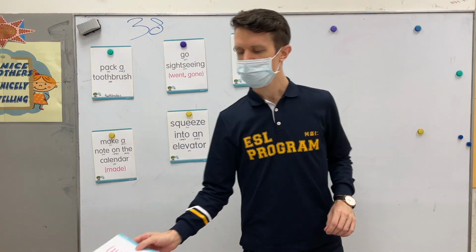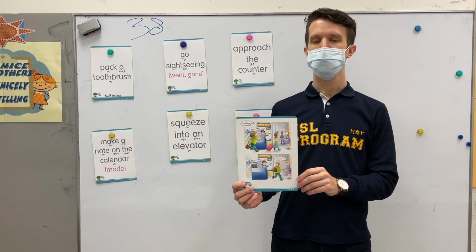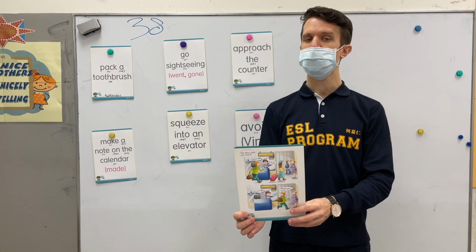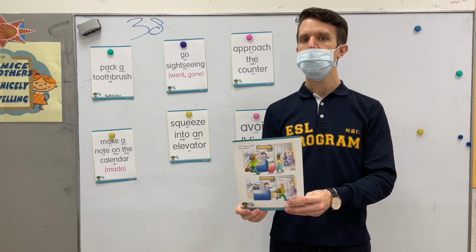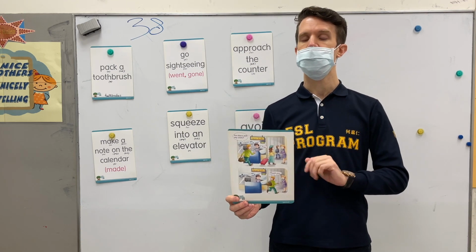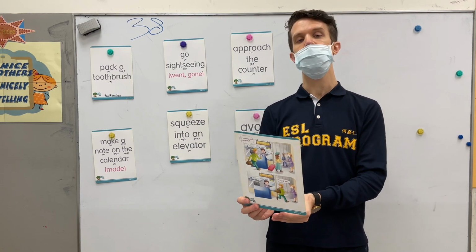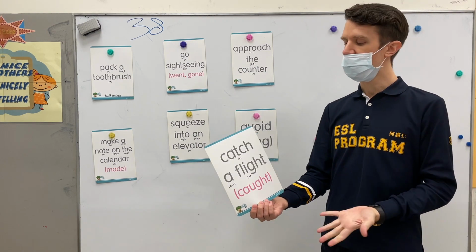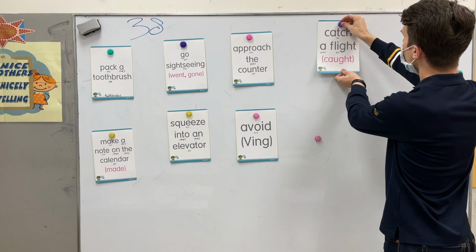All right. Next, we have catch a flight. If you're going to catch a flight, that means you want to make it on time, okay? You need to get there. You need to make that flight on time. You want to catch it, okay? Don't miss it. That is what catch means in this case. And remember, past tense of catch is caught. Caught a flight.